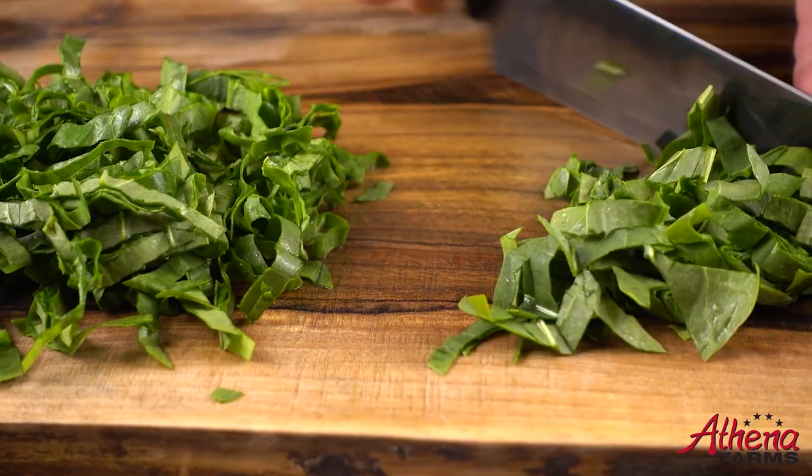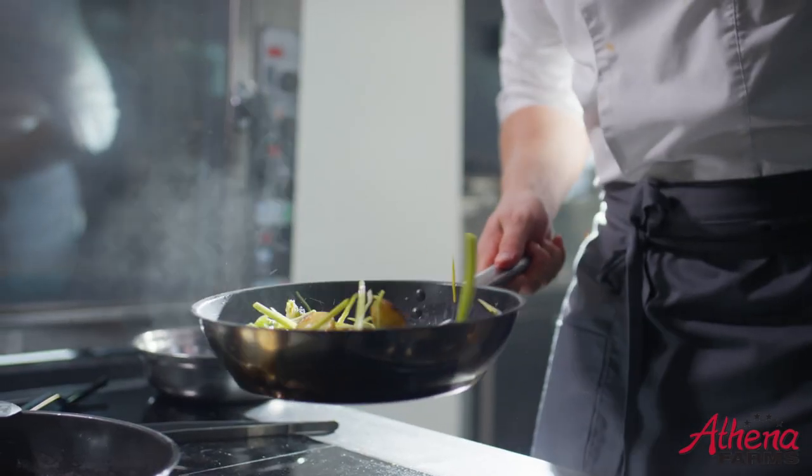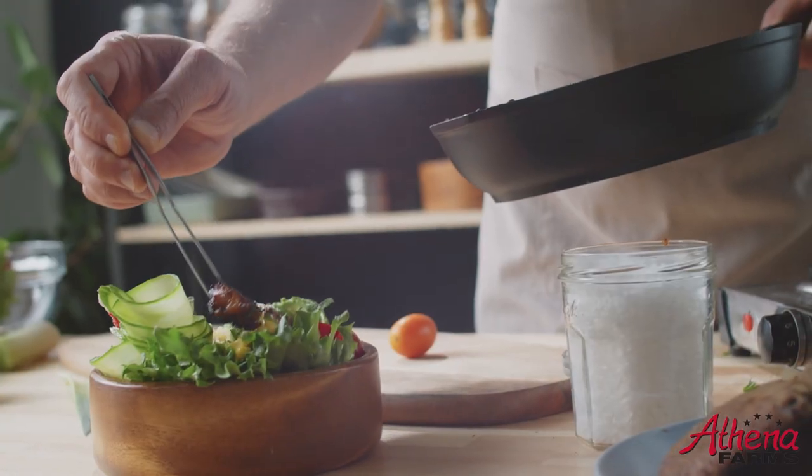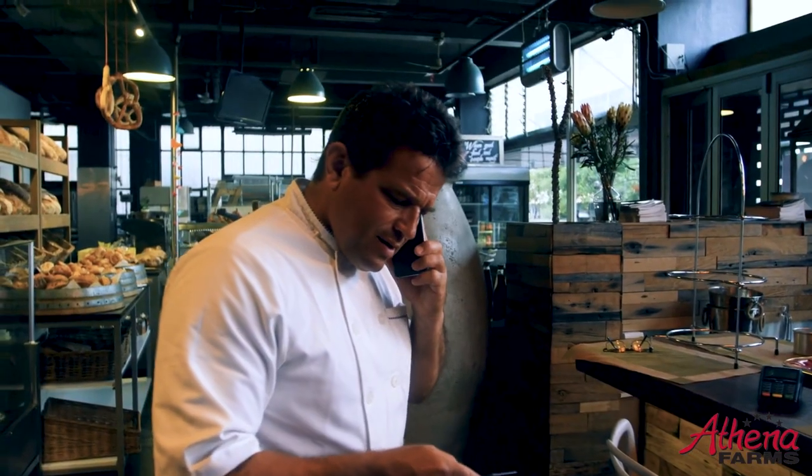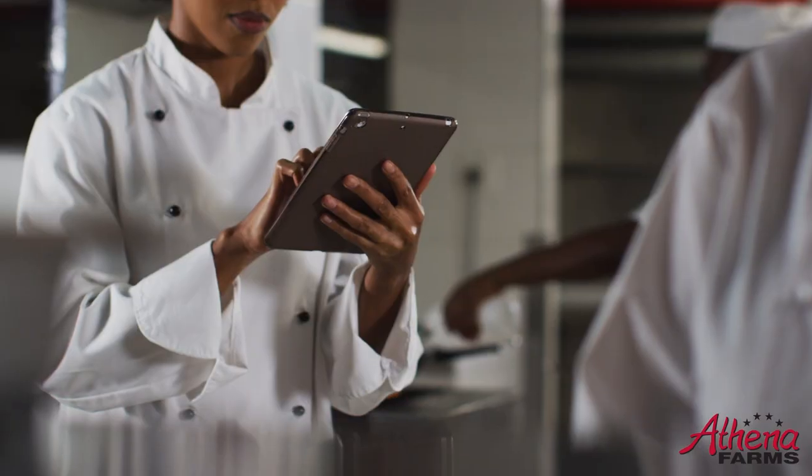Ever feel like your tasks are never done? You have a busy night ahead of you and your supply order must be in by 11 p.m., but you don't have time to stop what you're doing to place the order? We know how busy you are. Our app is ready when you are.